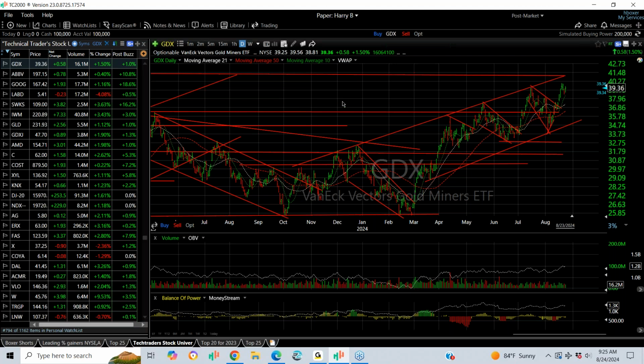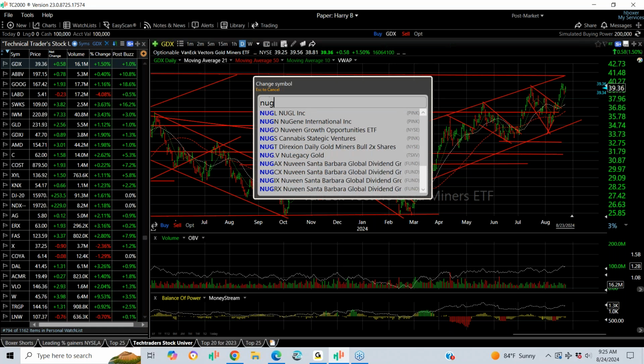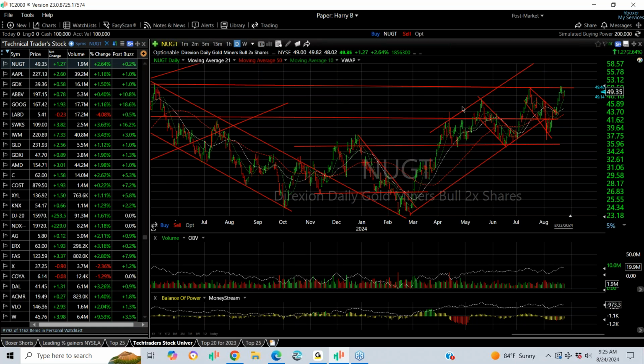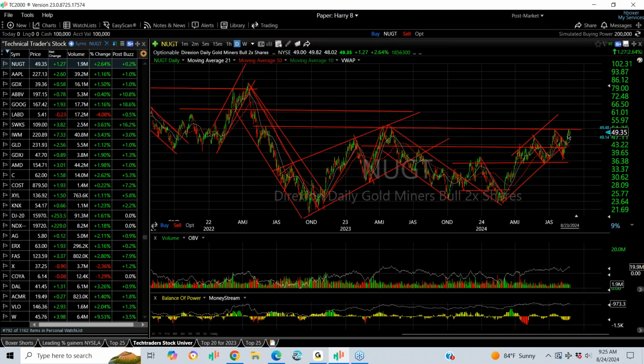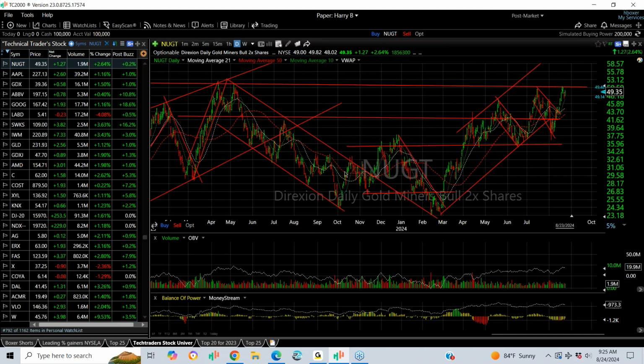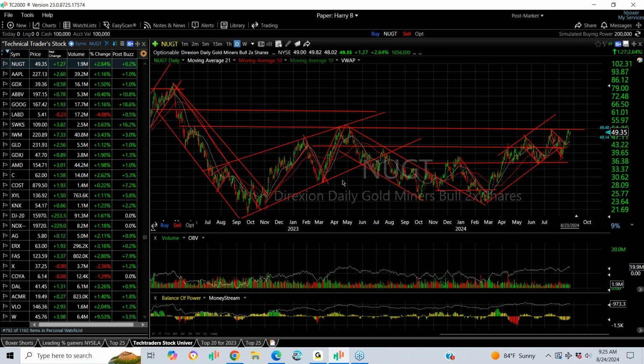You'll see some others. I do like NUGT and JNUG for trading purposes, but you'll see that NUGT is also right at the double top from April 23. We're at a year and a half high there. Is it a base? If it breaks out, sure. We can see this month run to 60, and it may be quite the interesting trade over the next few days and weeks on NUGT.